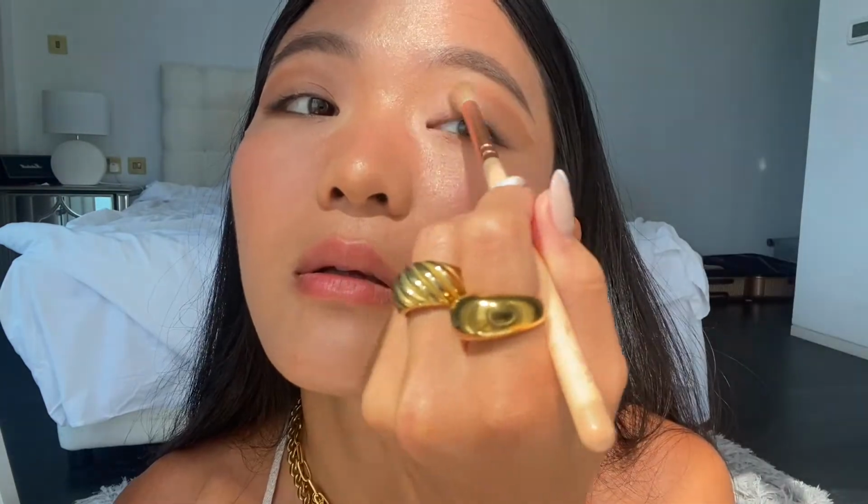I'm just gonna add a little bit of this color, and it has that shimmer. And with the same color, I'm going down my under eye to connect them. And I'm gonna tap it with my fingers. Just put it in the center. Tap it. I'm gonna use the fluffy brush to blend it all together.